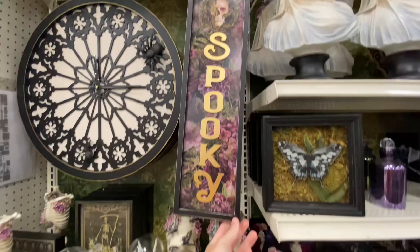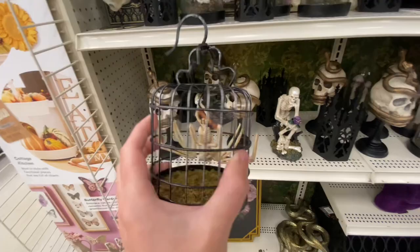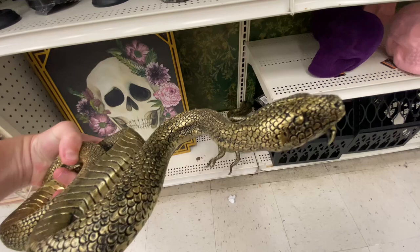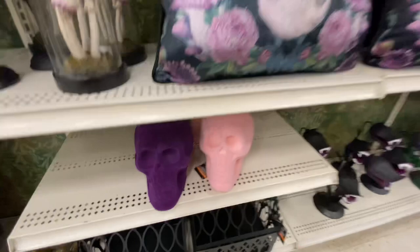Spooky, indeed. Again, more just flowery types of things, and you wouldn't think I'd like it, but I actually kind of do. Here's a bat hanging upside down in a little cage there, in a bird cage. And here is a golden snake. Kind of looks like the infinity symbol, but there is a golden snake right there. I'm guessing you just set that wherever. Pink and purple fuzzy skulls.